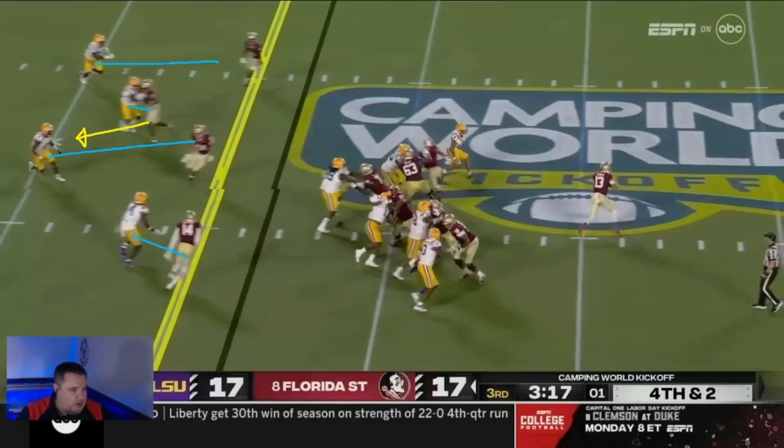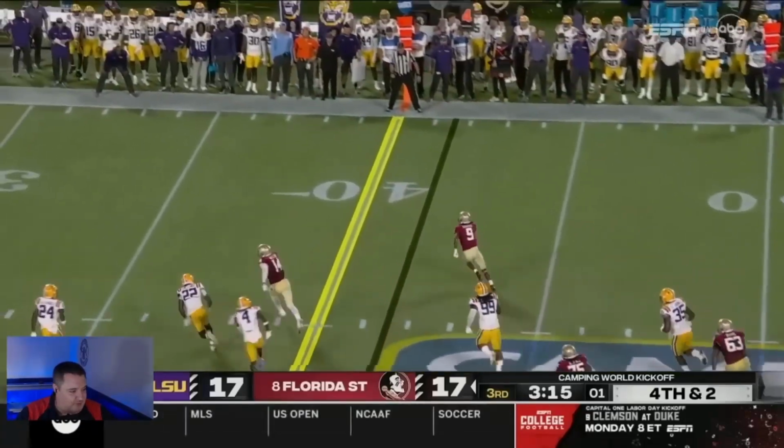He's got him. I'm thinking that this defender right here, who's coming off the edge, if he sees the back coming underneath, he's supposed to bail and take him in coverage. But he doesn't. This allows Toa Fele to get out to the flat. And if you notice, there's no one there. And now we're off to the races.